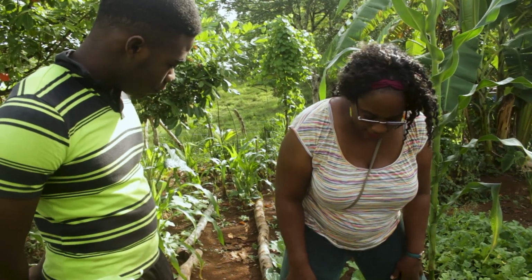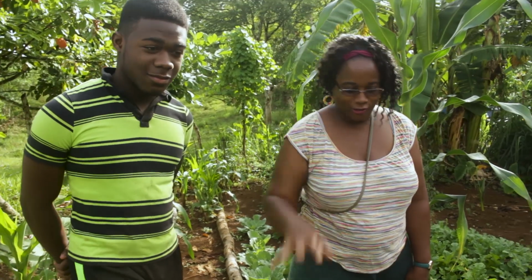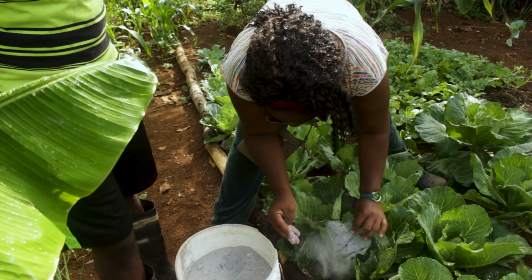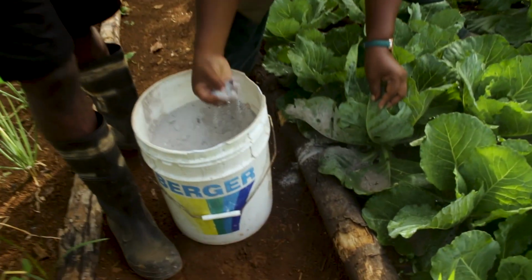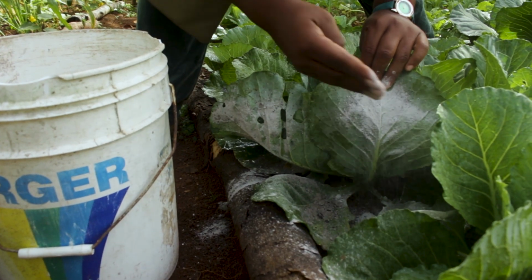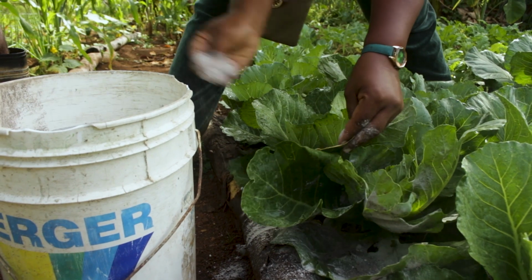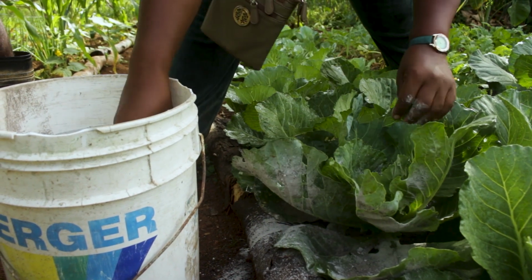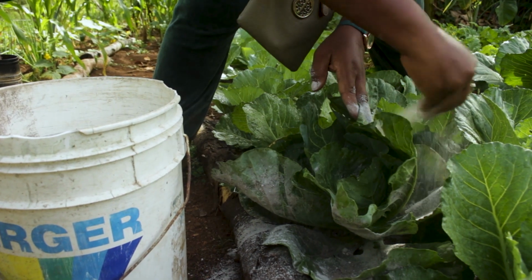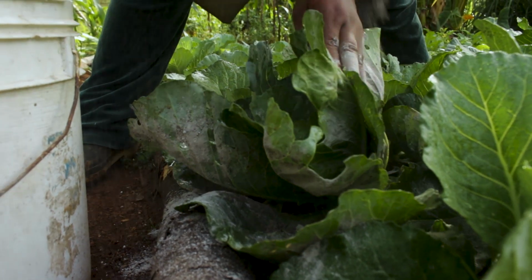Alright, so we can start with anyone here. Alright, JT? So, I normally like to start under here because this is where the insects like to go and hide, and then the worms start to eat away at the vegetable. So basically what I'm doing is just covering the leaves.